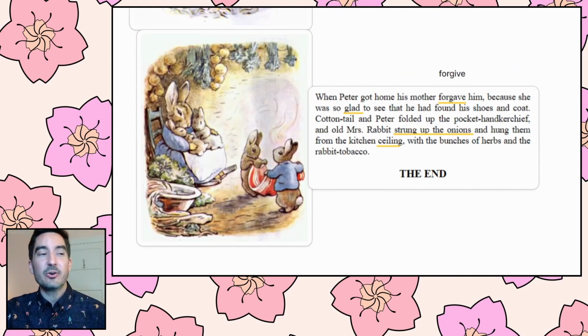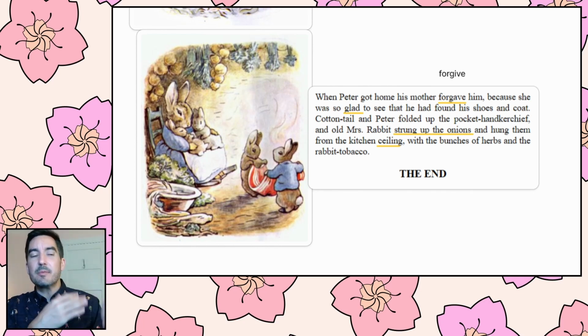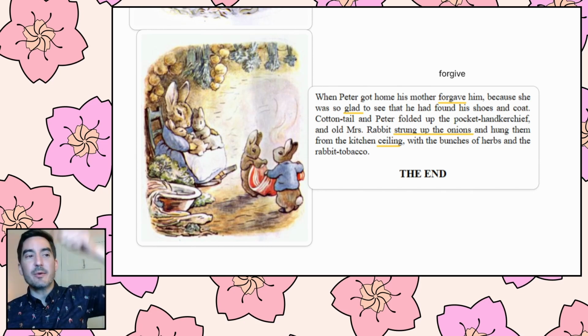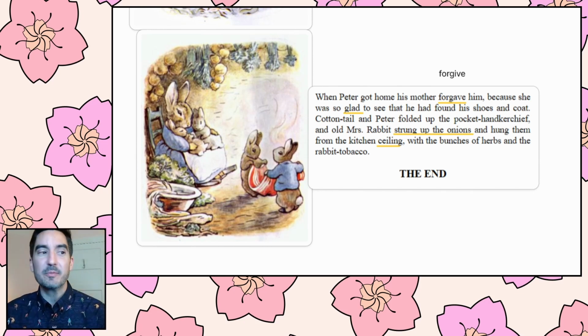When Peter got home, his mother forgave him, because she was so glad to see that he had found his shoes and coat. Cottontail and Peter folded up the pocket handkerchief, and old Mrs. Rabbit strung up the onions and hung them from the kitchen ceiling, with the bunches of herbs and the rabbit tobacco. The end.